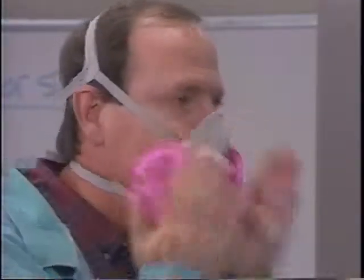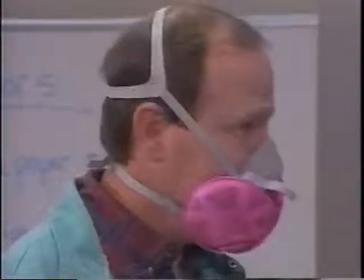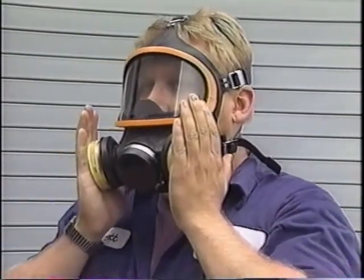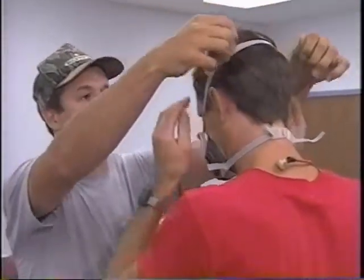Fit testing and regular seal checks are done to ensure a good seal between your face and the facepiece of the respirator. Critical respirator parts must function well at all times, and a good seal prevents the leakage of contaminants. Your company will conduct qualitative or quantitative fit testing when your respirator is first issued, when a different facepiece is used, or at least yearly.